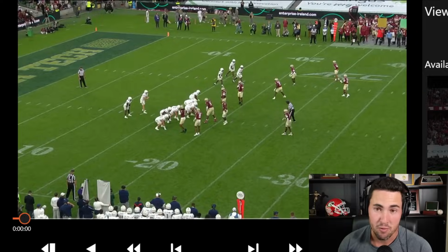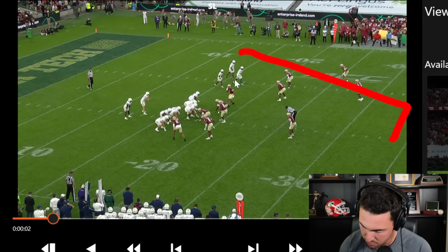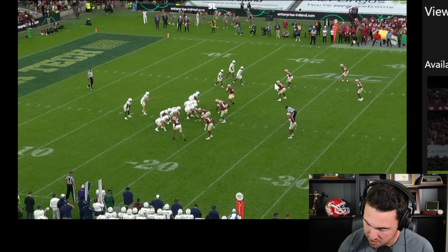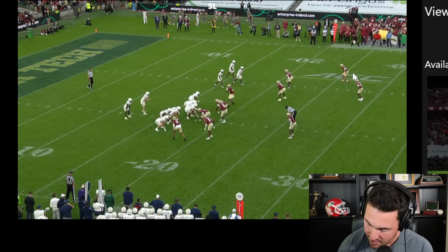This one, great play. Florida State ran a similar concept versus similar defense. You're going to get your scissors concept. So post, corner, and then you're going to get flat control. So good versus a quarters defense. If you get the safety in the corner to take number one, the post route, the post is dead. If the safety comes up at all, you have a chance to take the post.